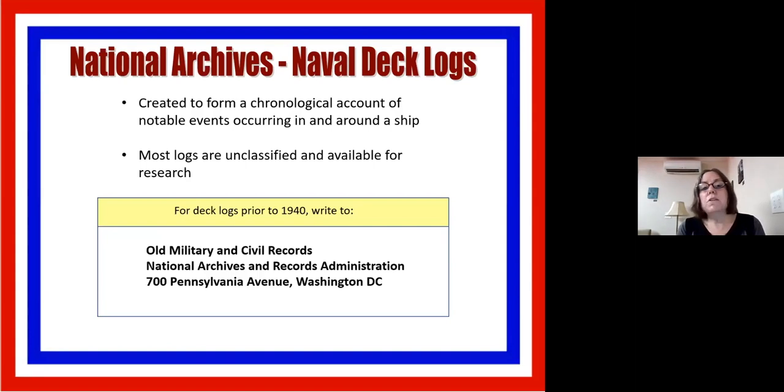Now, another thing, there are naval deck logs. Now, these are not as narrative as the war diaries. They will give you literally a day by day, almost hour by hour accounting of what the ship did. And when I ordered this, it cost me $50, but it was a huge stack, like about this big, on his ship. And that was just a thrill to get as well.